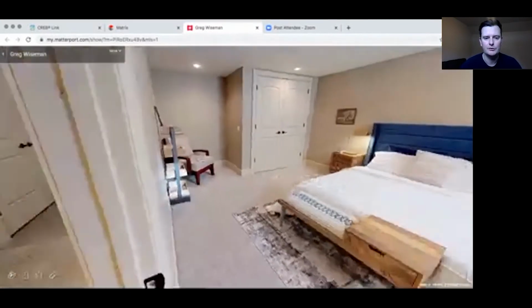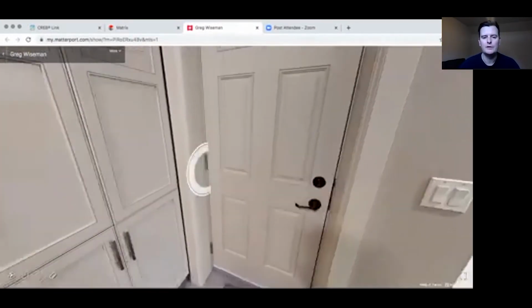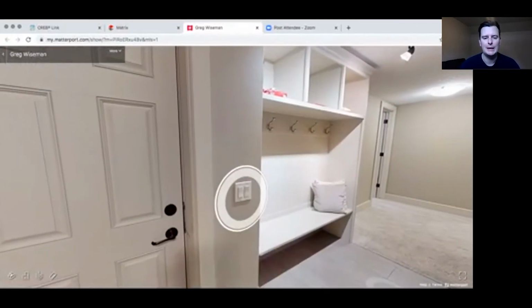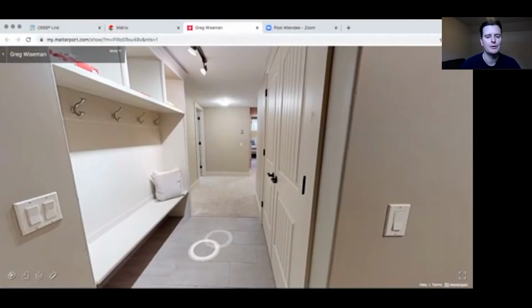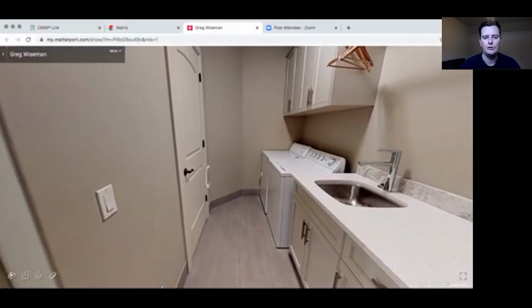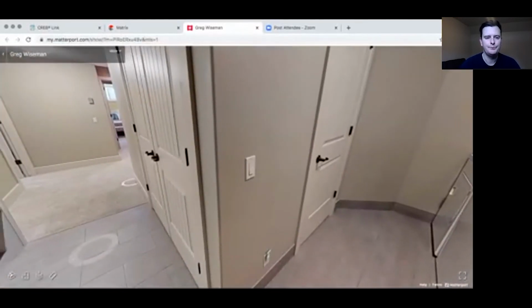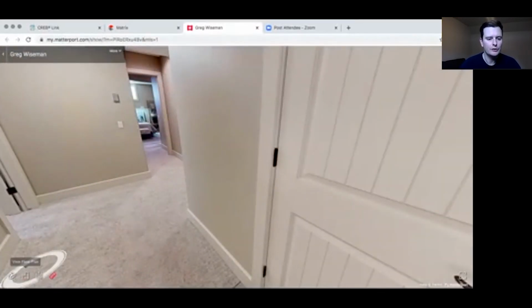They've done a really nice job cleaning this place up. Very modern, very trendy. So here's the entrance from the garage, again, making it a really nice space for a mother-in-law space or a guest house, however you wanted to use it. Mechanical rooms back here, another laundry room, and so on and so forth. So that's really how we would go through the property.